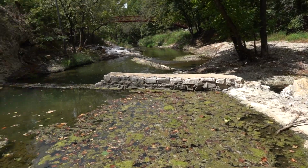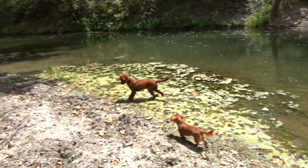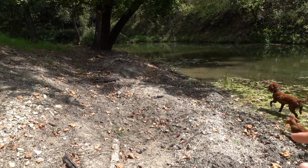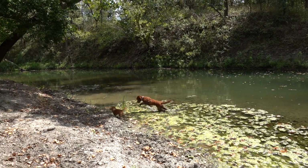Hey, we also have hogs. They might be eating some of the fish too. No, the hogs aren't eating the fish, but that sow that we caught with all the babies was definitely rooting this up right here. Earl's chasing frogs. Look at him.